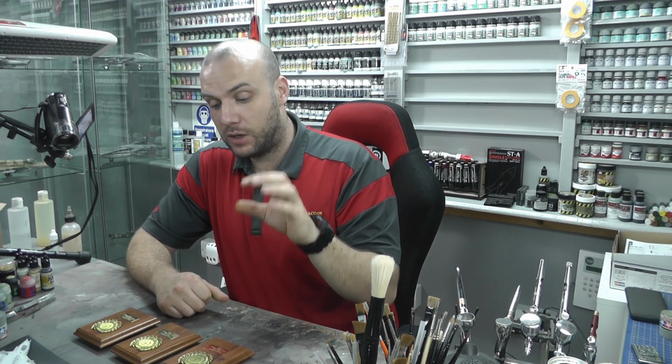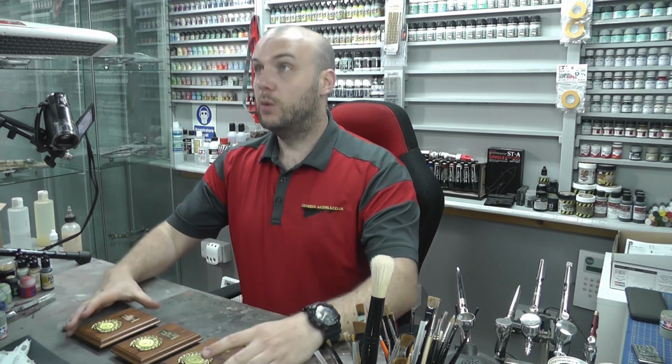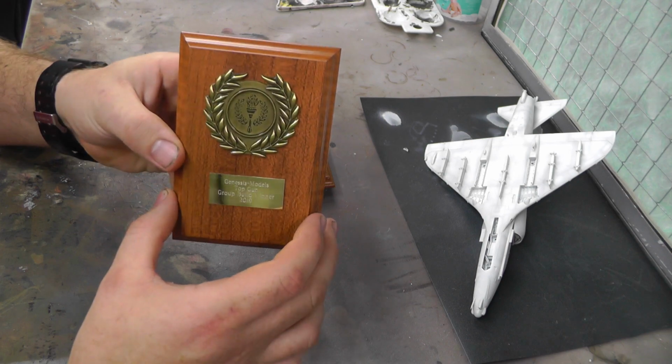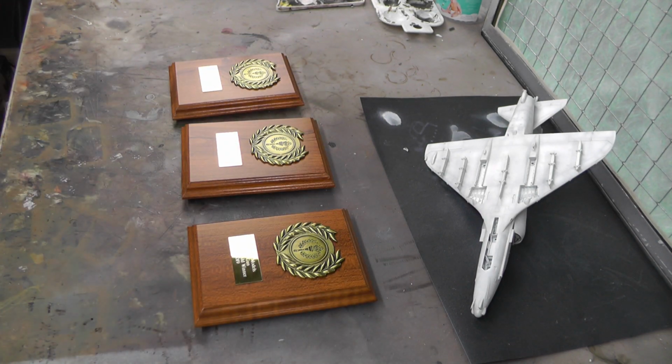Last month, right at the end, we had the 1/72 scale group build come to an end. We've got our trophies all nicely here. Also we've got the Top Gun, as you can see. We've got these trophies ready to go out.